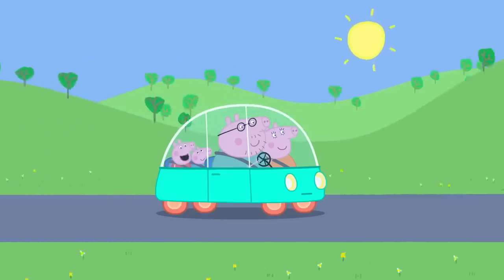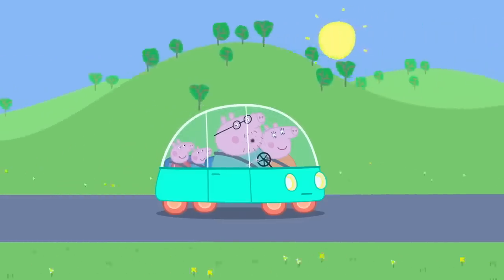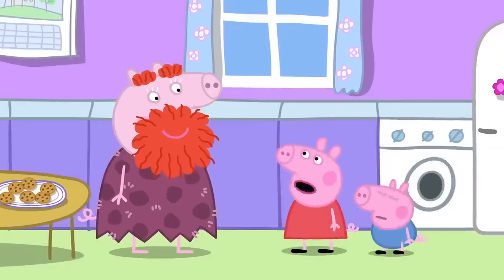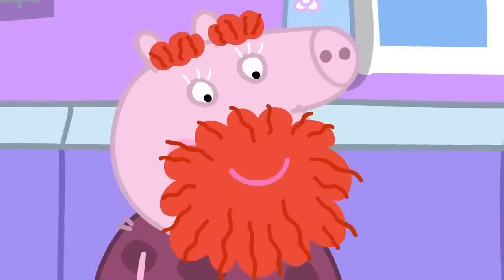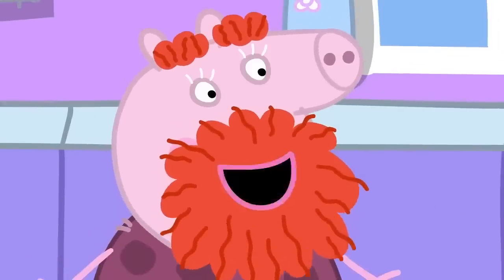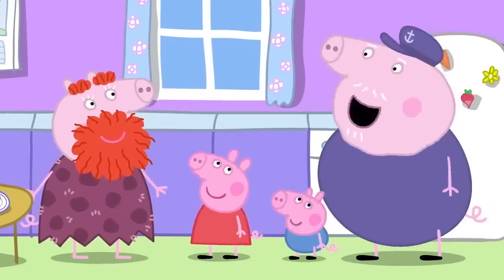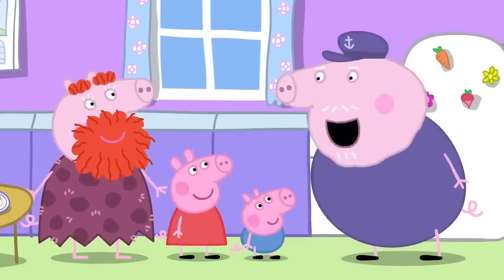Wow, this car is so quiet. Yes, electric cars are quiet. Granny, Granny! Oh, where's Granny Pig? Here I am. Granny Pig is wearing a pretend beard. Today I am a caveman. Ooh! Granny and her friends are pretending to be in the Stone Age.